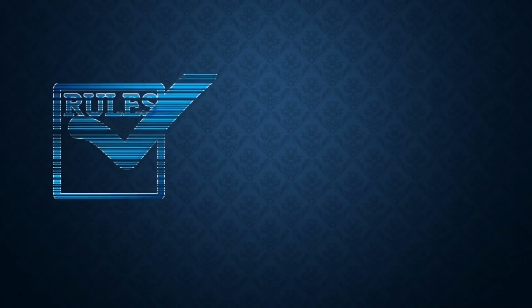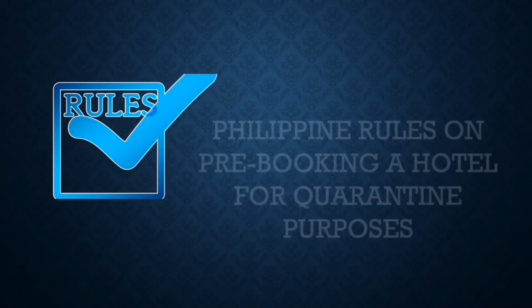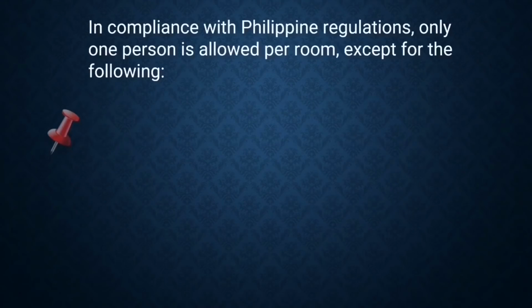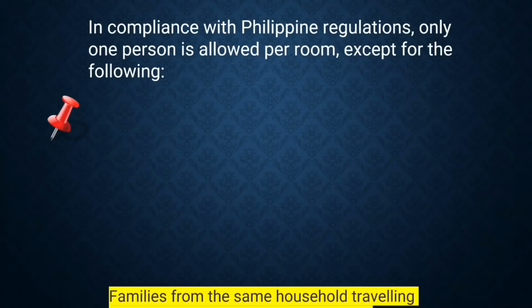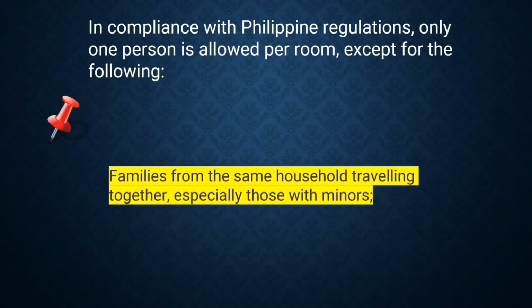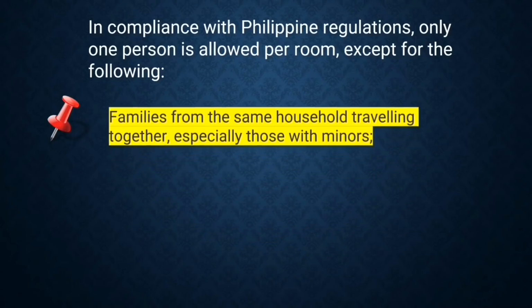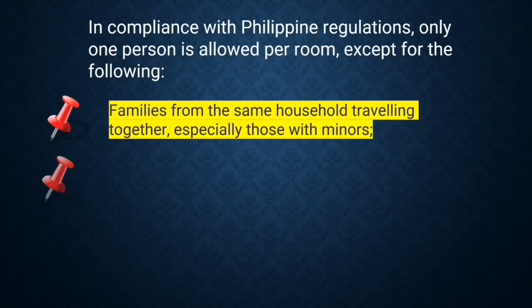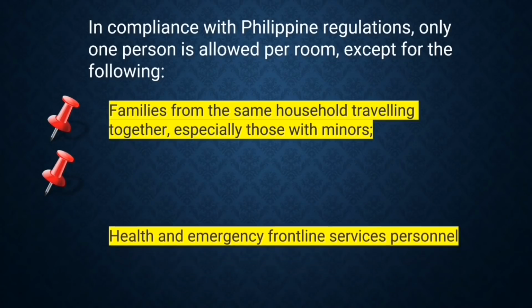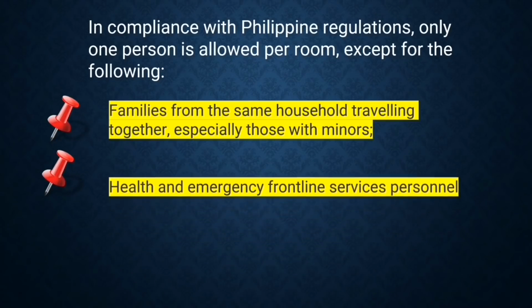Let's talk about the Philippine rules on pre-booking a hotel for quarantine purposes. Now, in compliance with Philippine regulations, only one person is allowed per room except for the following: families from the same household traveling together, especially those with minors. Also, health and emergency frontline services personnel are exempted from this rule.